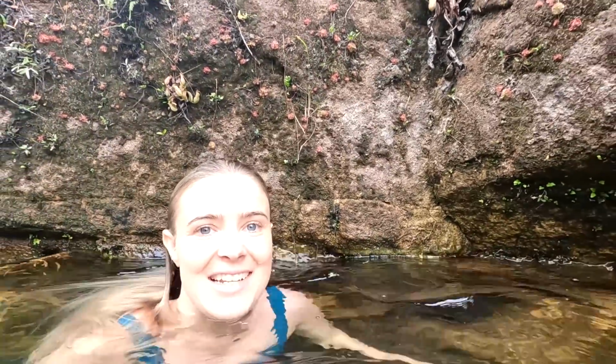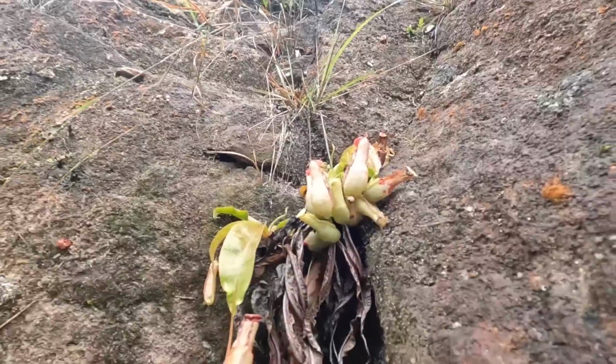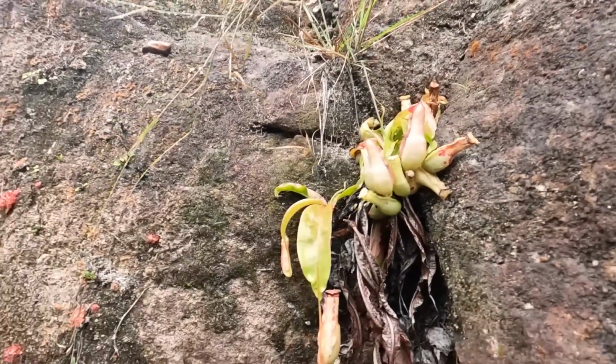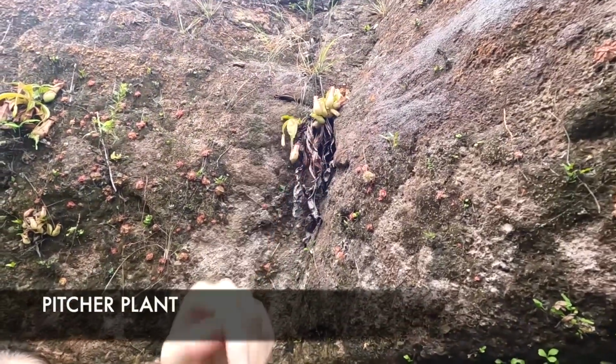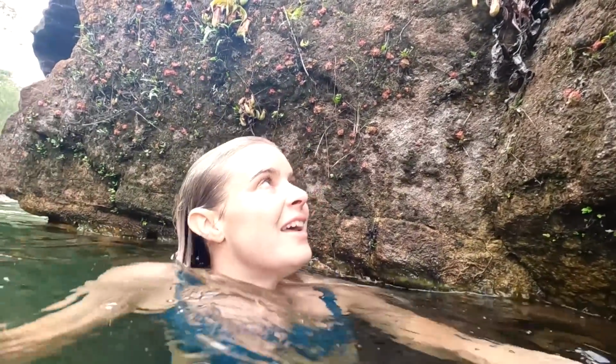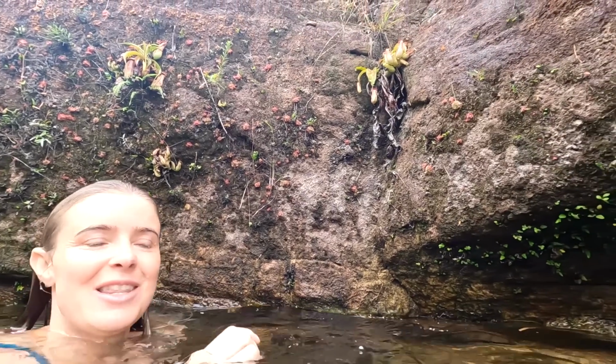I've been hanging out to see these plants. They actually catch the water, so they'll open their lid. They're sort of like a Venus flytrap. They'll open their lid, catch the water. It goes down into this little tube here and they store water in there. So cool. I forgot the name of it, but I took a photo, so I'll be able to put it down the bottom.